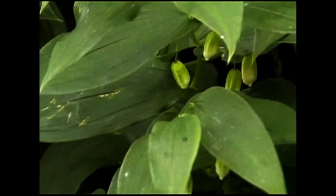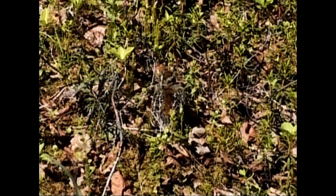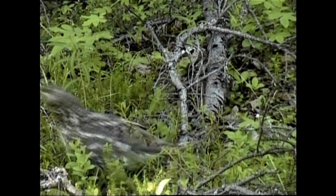These baby spruce grouse are well camouflaged. They're also completely oblivious to our presence. They're just going about their business, and in the process one of them walked right over my foot. Their mother is equally relaxed. This particular chick was a little bit too relaxed and eventually fell out of the tree.